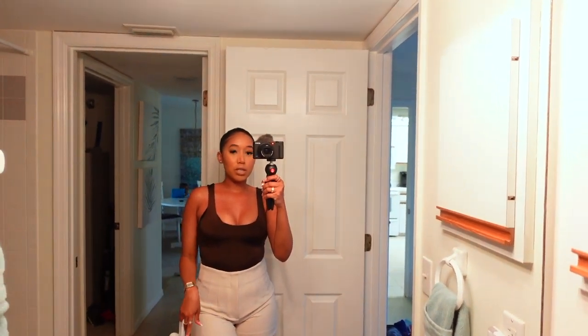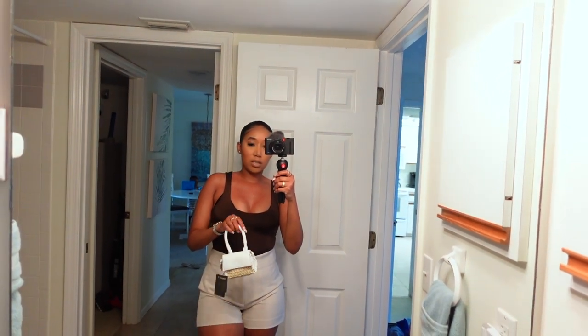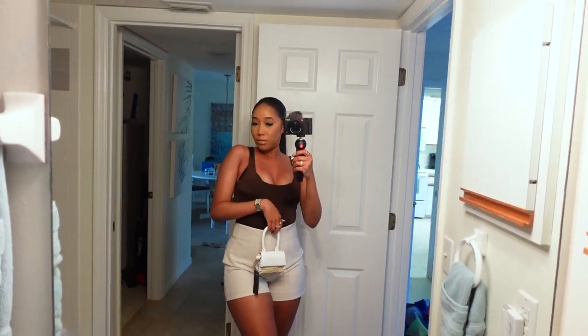I'm wearing clear heels, and I'm gonna figure out this bag situation because I don't think this looks good since it's white. It might have to be this. All right, I'm gonna go take pictures.